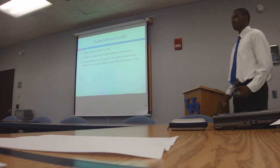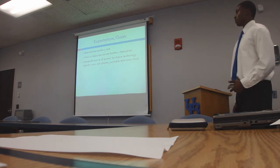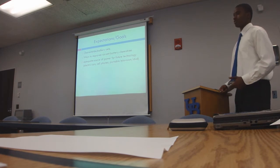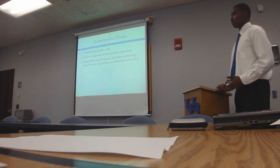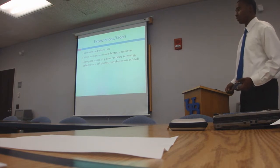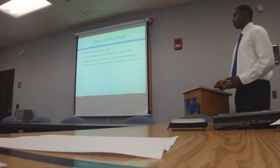Some expectations for this research. My first goal was to characterize the battery cells. I wanted to understand which characteristics the battery cells have, so I know which applications they're used best in. And I also looked in ways to improve battery cells.